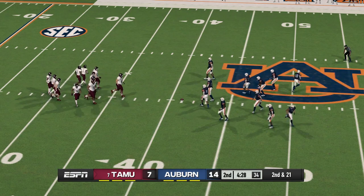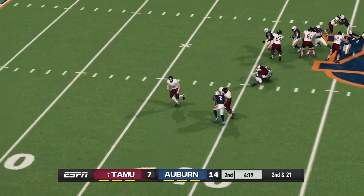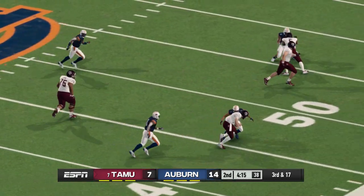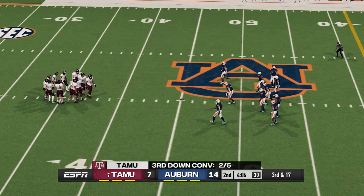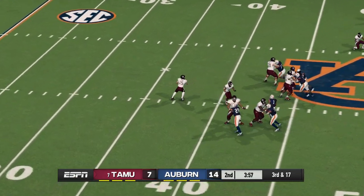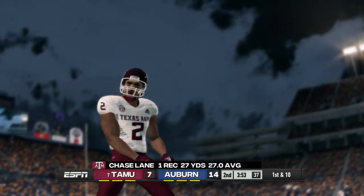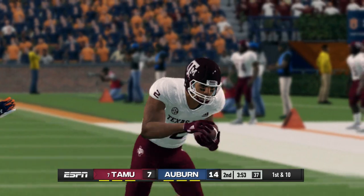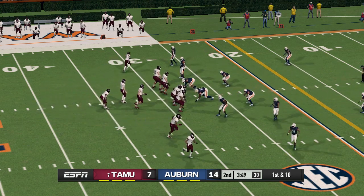They find themselves in a hole here after that sack at second and long. The corner tackle outside after a nice pickup. Pulls it in and he's in the open field. Tackle right around the 28-yard line. That makes it first and 10. First down, 10 to go. Ball on the 28-yard line.